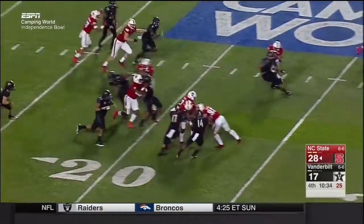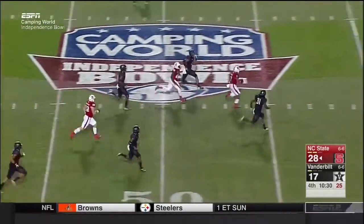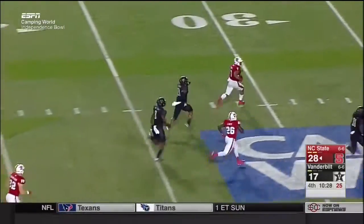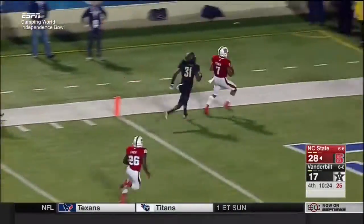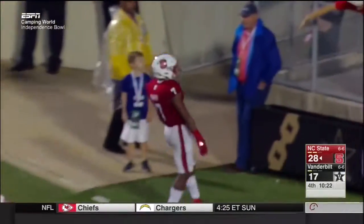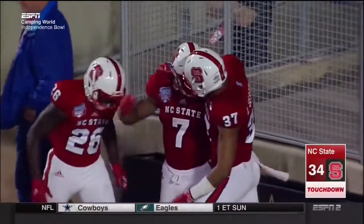3 incomplete passes. Now Nyheim Hines on the breakaway. Trying to answer for the Wolfpack, and indeed he will. There he goes, all the way. How about it? 100 yards for Nyheim Hines.